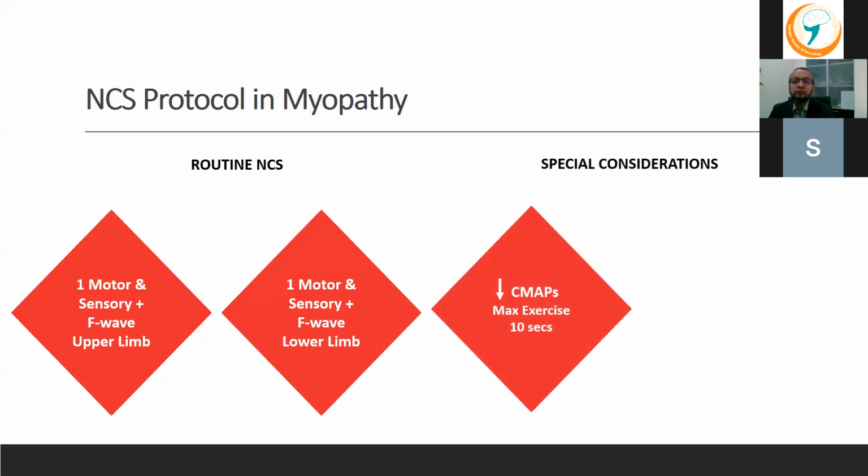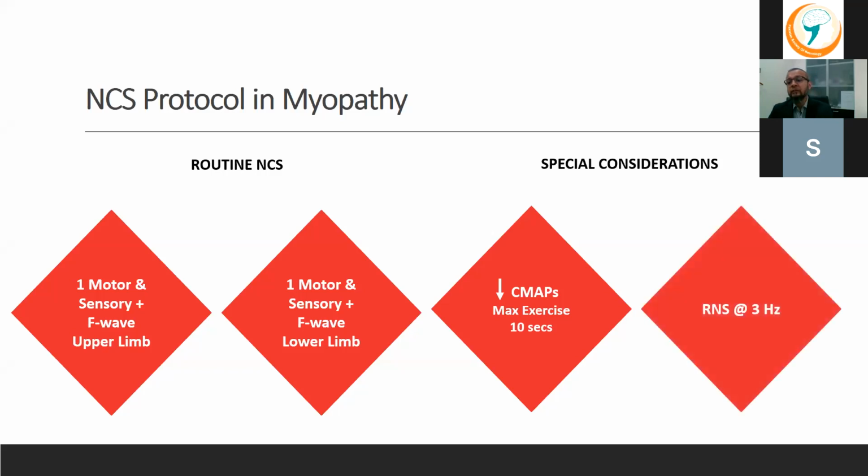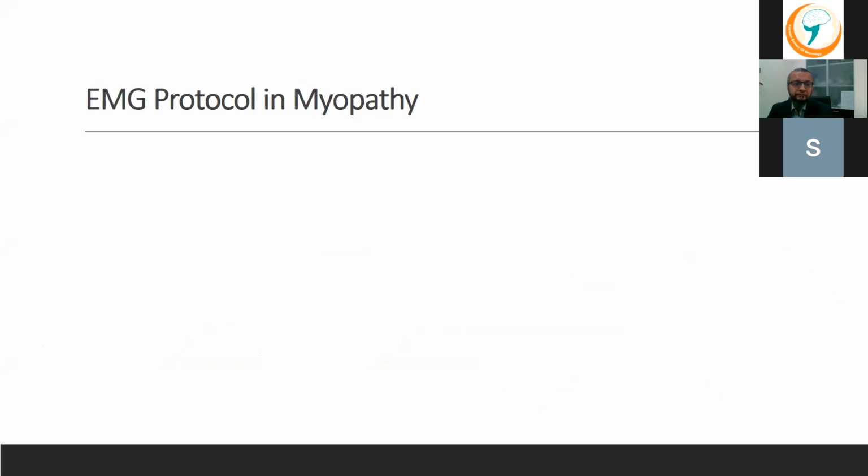So if you have low CMAPs at baseline, you want to do a simple 10-second maximum exercise to see an incremental response, to see if there's an underlying presynaptic problem going on. And whenever you have normal nerve conduction studies or EMG and you still have proximal weakness or there is fatigability, you want to do RNS. So these are just some special considerations that you may consider in myopathy.